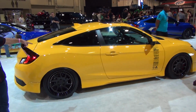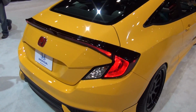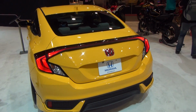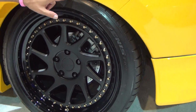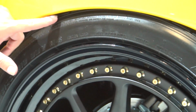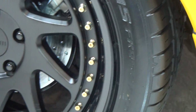Check this thing out. Custom yellow color. I mean, it looks very much like an Acura Type R color. It's not, but it looks like it. R badging in the back. Check these rotiform wheels. These things are 3-piece and they are insanely cool. This car is not on air. It's on regular coilovers, and it tucks and it does not rub. So this car is ready to go.